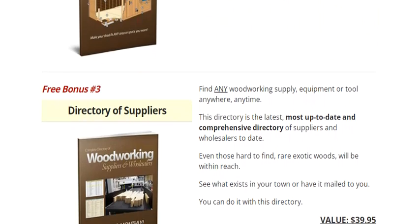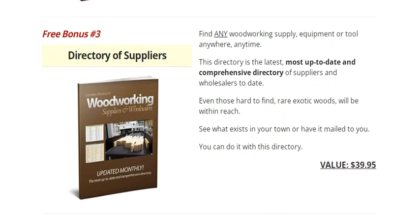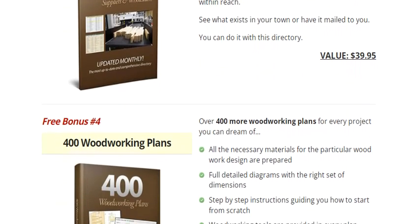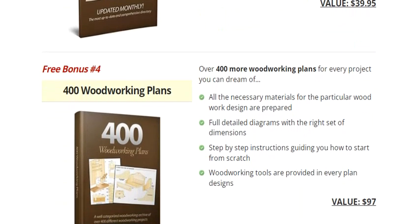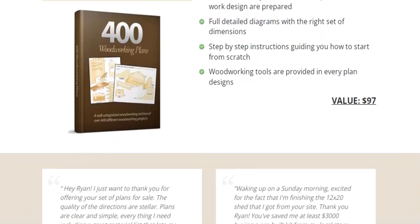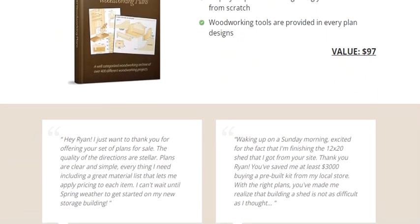Here's the bottom line. My shed plans are the most complete, easy to use, and clear plans you will find anywhere. The best part is, it doesn't matter if you're not a professional or you were born with two left hands. My plans will guide you every step of the way to build the shed you desire.